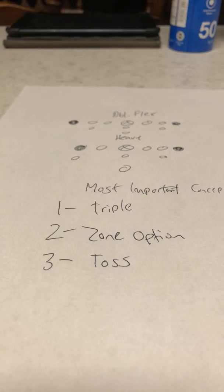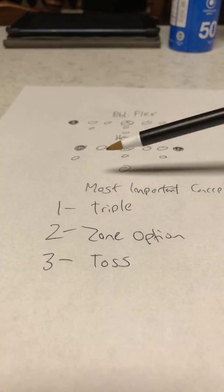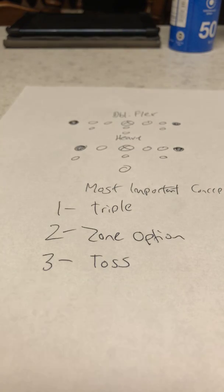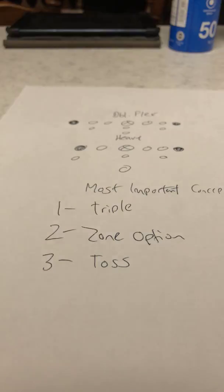They love the toss. If you're going to do that, add the B-back toss to the equation, which basically all it does is the A-back and B-back switch jobs. So instead of the A-back catching the ball, the B-back catches the ball, and they both block at the same landmark, which is right behind the tackle. So those are the 3 most important concepts.